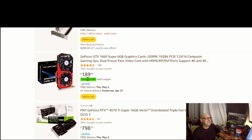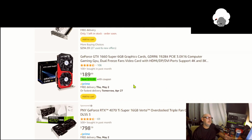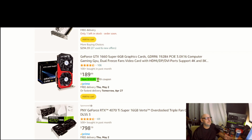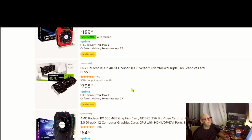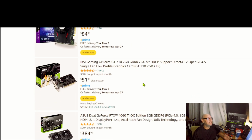GTX 1660 Super, look at this. Almost $200. I mean, even if you put another $300 to it, you can go get yourself a 7800 XT. I mean, 4070 Ti Super. Let's say you got $800 in your pocket. Boom, you're done. Or if you got $900 in your pocket, go get yourself the 4080 Super. I mean, it's common sense.